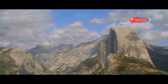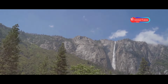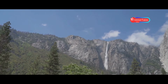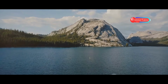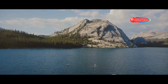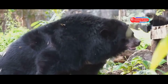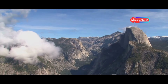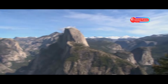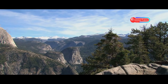As you ascend the pass, the landscape transforms dramatically. Forests give way to meadows carpeted in wildflowers, and granite peaks rise majestically in the distance. Stop at scenic overlooks like Olmsted Point and Tenaya Lake, and soak in the beauty of this alpine wonderland. Keep an eye out for wildlife like marmots, pikas, and perhaps even a black bear. The Tioga Pass is a journey through a landscape shaped by glaciers, a testament to the power of nature and the beauty of the Sierra Nevada.